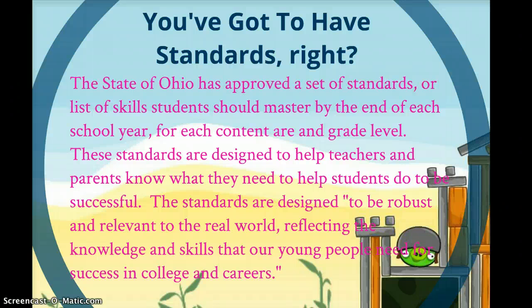These standards are designed to help teachers and parents know what they need to do to help students to be successful. The standards are designed to be robust and relevant to the real world, reflecting the knowledge and skills that our young people need for success in college and careers.